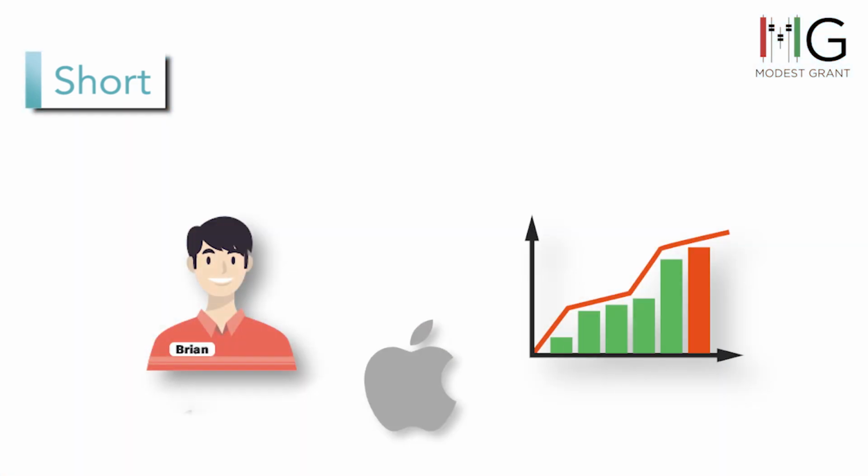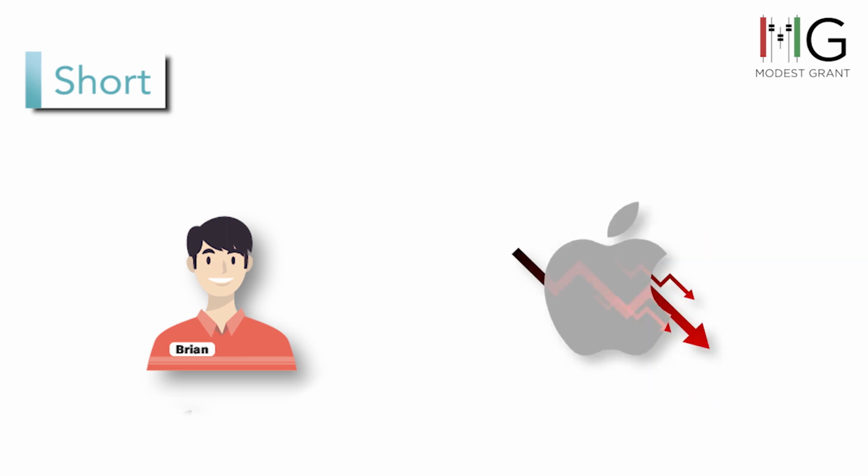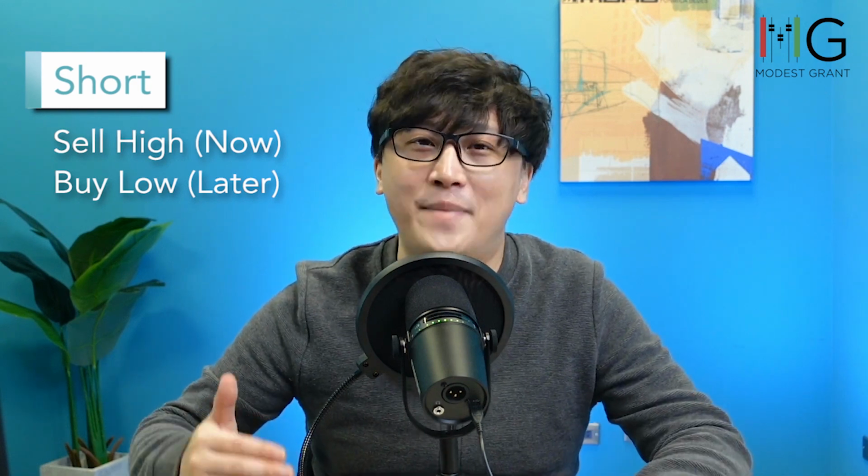So now you understand that the word long is to own or to buy a stock, and short selling is the opposite of that. A short position is the sale of a stock that you do not own. If a stock is going down, can we make money from that? Yes, we can short a stock to make money. When you think the price of a stock is too high and you predict that the price is going to fall, you can sell a stock that you don't have and buy the stock back later when the price is lower. This is short selling. It's basically betting against a company or even the whole market.